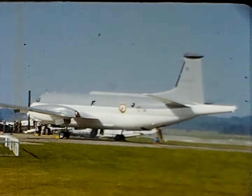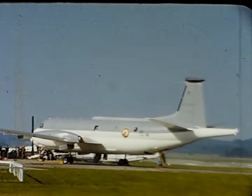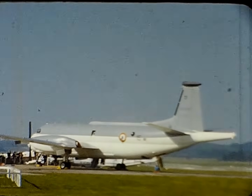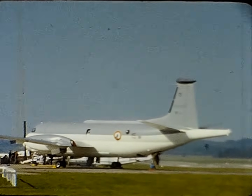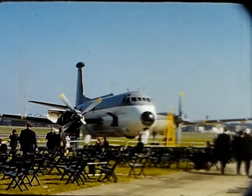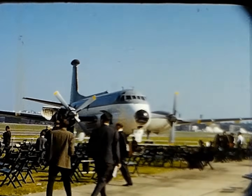The Breguet BR-1150 Atlantic is a long-range maritime patrol aircraft designed and manufactured by French aircraft manufacturer Breguet Aviation. Designed in response to a 1958 NATO specification as a replacement for the Lockheed P-2V Neptune. The Atlantic performs maritime roles such as reconnaissance and anti-submarine warfare.